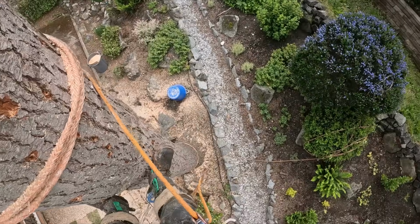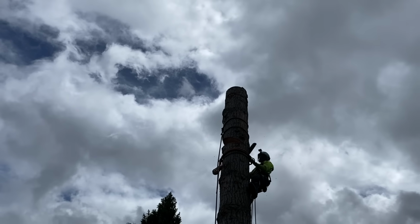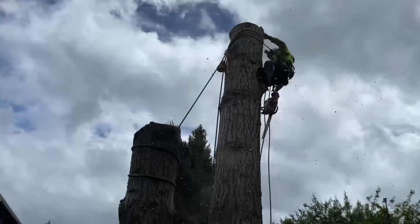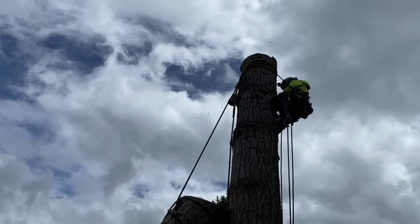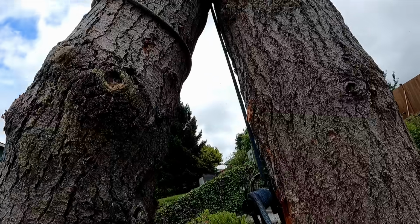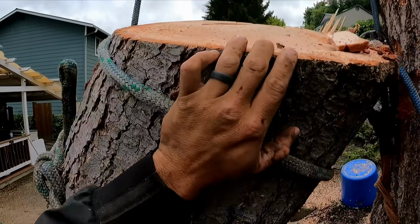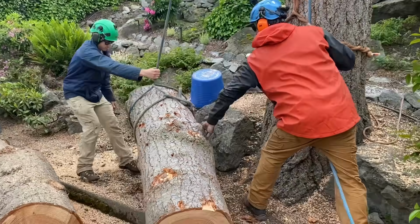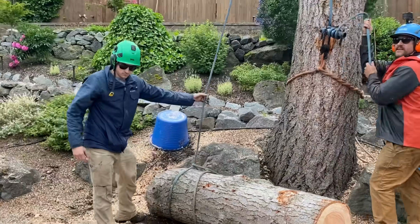Stubby guy. Oh yeah, I think I'm gonna lower like a 15-foot log now. I should be able to pick it up from there.